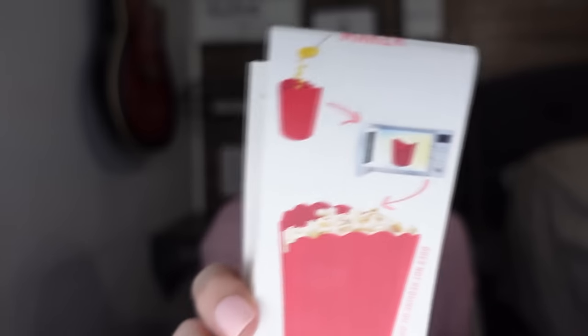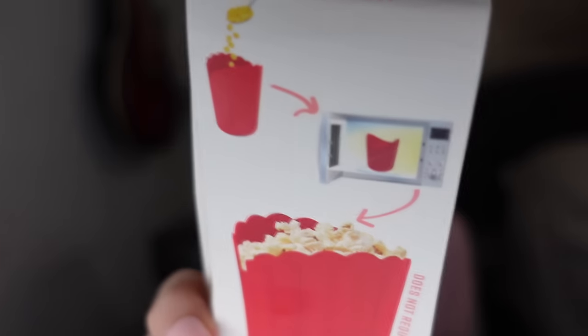So these are the instructions. You can do it without any butter, oil, or anything, but I always put a little popcorn butter, about 1.5 tablespoons. Easy peasy, right? That's all it says. Then microwave for 2 to 4 minutes and boom, you have popcorn. So at first I just did it and didn't look, because that was the instructions, but if you look right there, they have it folded.